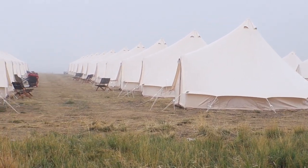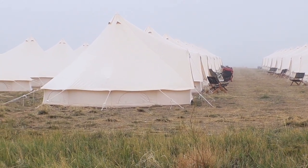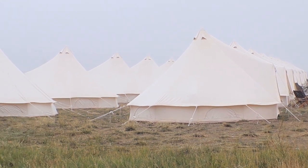All right, guys, so today is the big day. We are at the Tiny Home and Glamping Show. We're getting ready to park, guys. And so far we've seen wagons, there were glamping domes. They had the whole teepee set up for all the guests here. I'm overwhelmed and we haven't even gone inside yet. I cannot wait to park and show you guys what they have here.